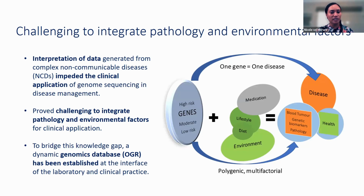So it is difficult for us to integrate all this information and integrate the pathology and the environmental factors with the genetic information in a way that will benefit the patient. So in order to bridge this gap, we've developed a dynamic genomics database called the Open Genome Registry that has been established between the interface of the laboratory and the clinic.